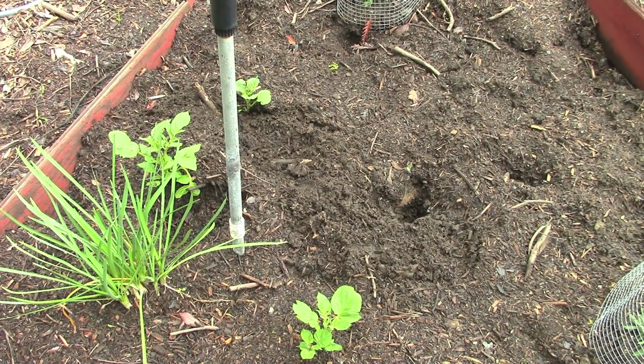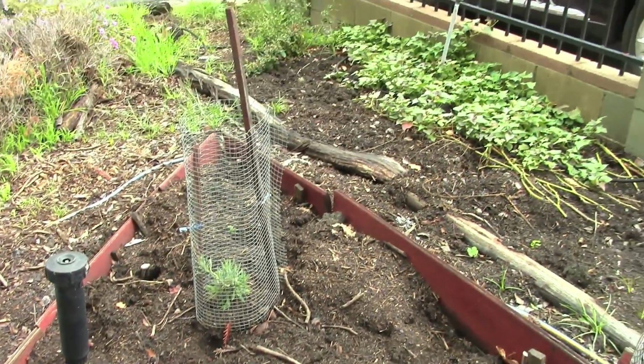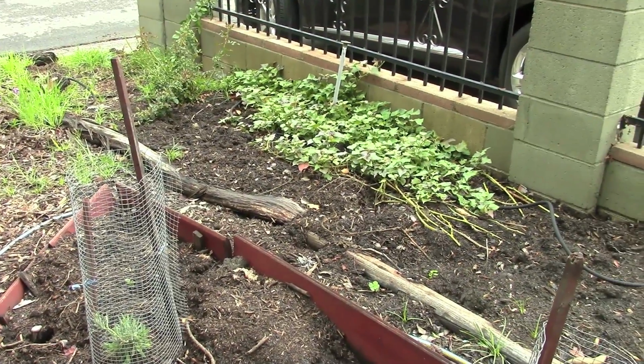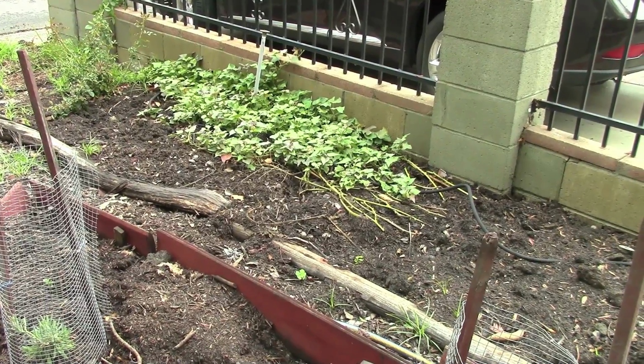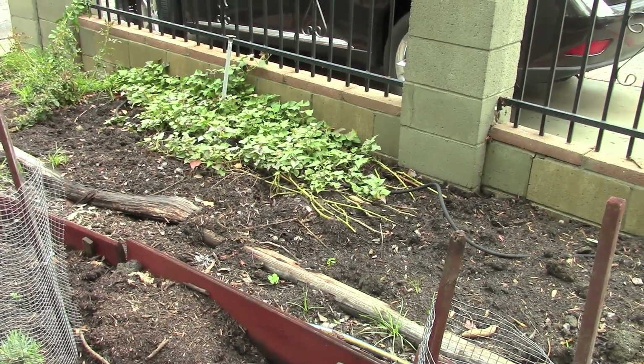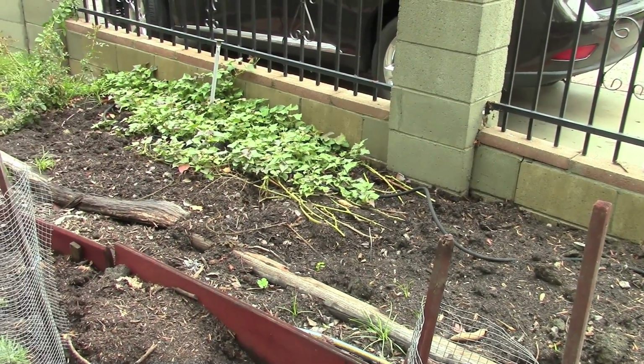We got some white potatoes in the sweet potato bed over here a while ago, but it hit that clay pan and kind of stopped them in their tracks. But as you can see, the sweet potatoes are continuing on. These are again just reseeded sweet potatoes from our previous attempts, and we're just letting them grow.